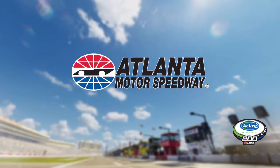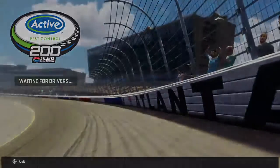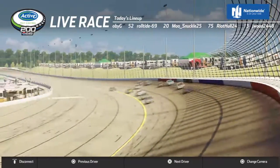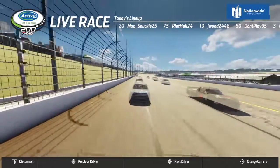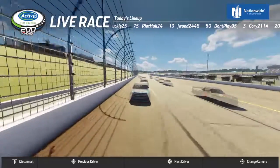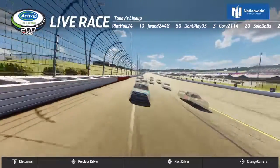Engines have already fired and they are ready to go. They are running the pace laps here at Atlanta Motor Speedway. Looks like we got our race lineup here for you real quick. Looks like we got the 74. He's going to be on your pole tonight for the Veedverks 200 here at Atlanta.